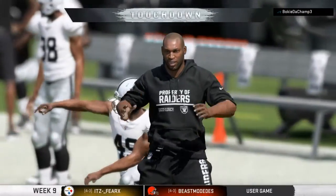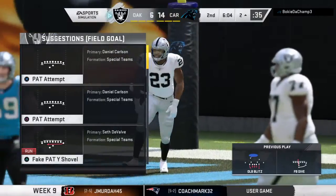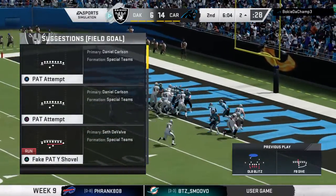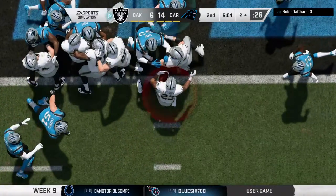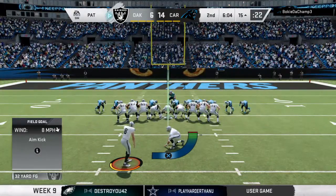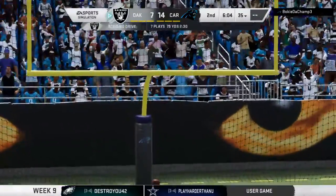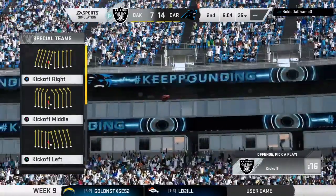And he's over the line and in for a Raider touchdown. Ty Montgomery. His first touchdown on the year as they are now on the board here in the first half. Now for the extra point, Daniel Carlson. And that one makes it 14-7. Next to score, Panthers 14, Raiders 7.